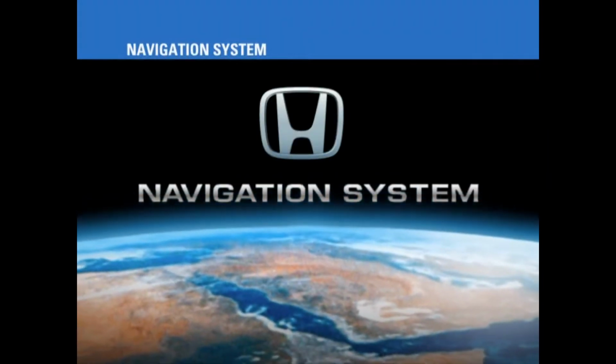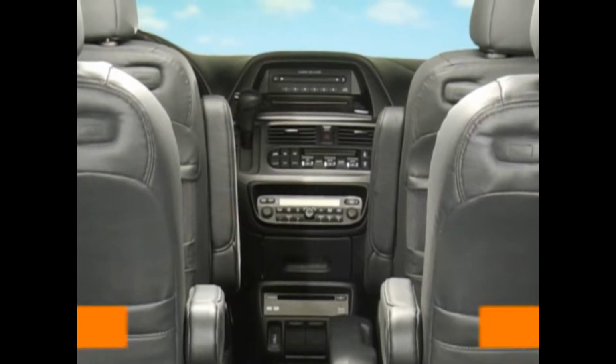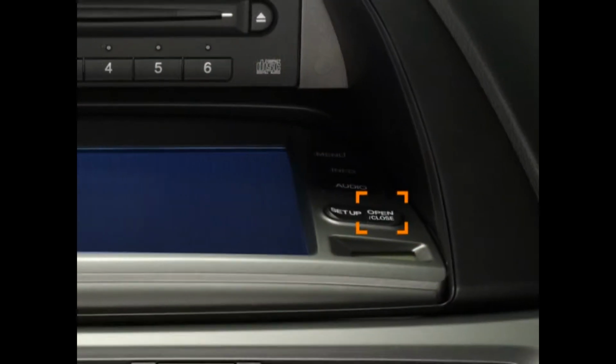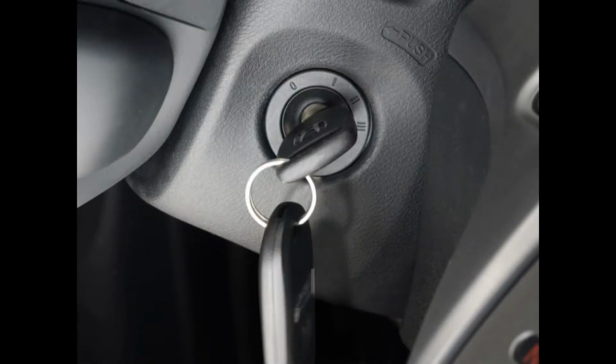The Odyssey's satellite-linked navigation system is user-friendly. You'll need to spend some time getting acquainted with it before taking your Odyssey out on the road. Press the Open button so that the touchscreen flips up, concealing the CD loader behind it. To begin, turn the ignition on to power up the navigation system.